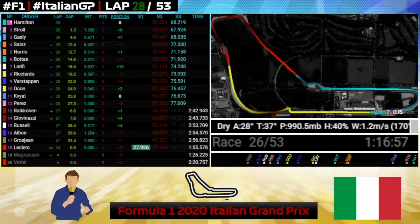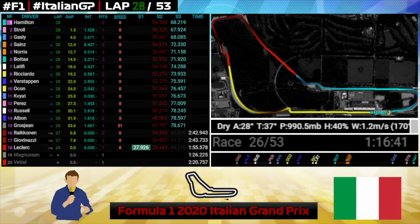Strap yourselves in. Oh, Sergio Perez and Max Verstappen are now under investigation for a turn one incident just before the red flag. So, 25 laps to go at the Italian Grand Prix. A red flag has been out for 40 minutes. It's lap 28 to 53. Let's get the five red lights on again and we will restart the Grand Prix for real.